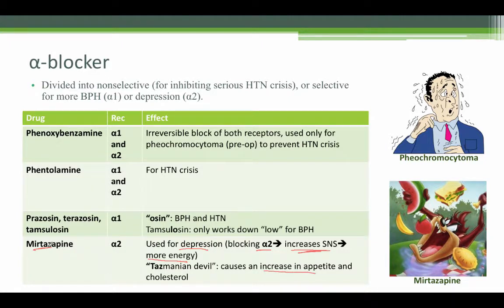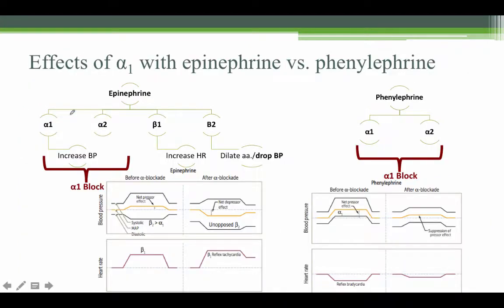So I like to think of Taz as in the Tasmanian devil that's found in Looney Tunes, how he likes to eat a lot. Likewise, your patients will also experience an increase in appetite and may also increase in cholesterol. All right, let's see how they may choose to ask questions to test your understanding of the autonomic nervous system.